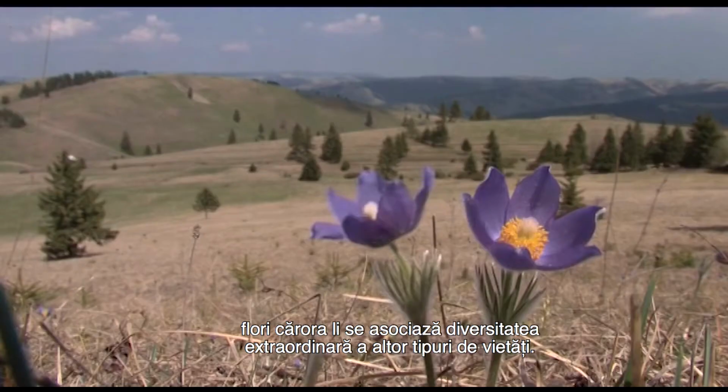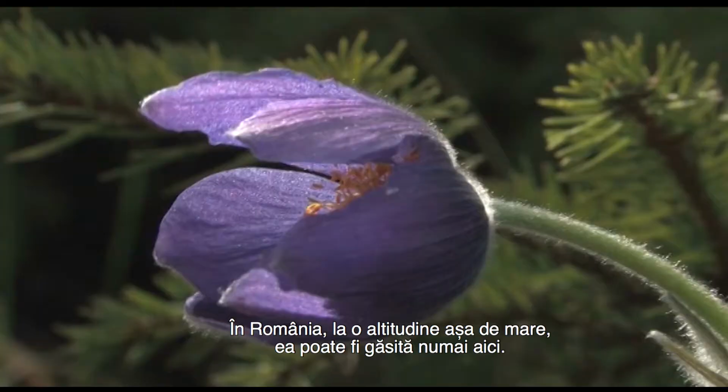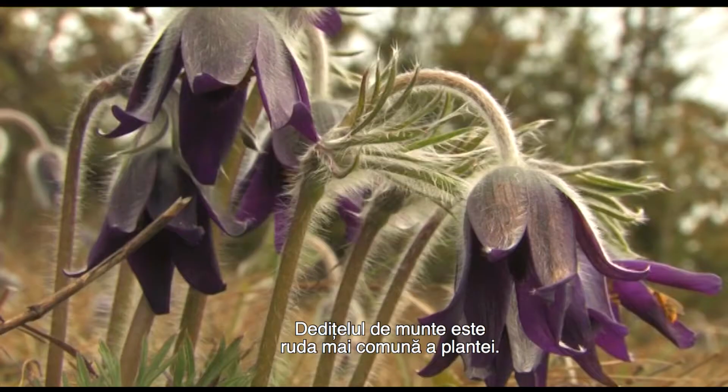The eastern pasque flower is normally only found in the lowland plains. Here, in the forested alpine region, this flower benefits from the grassy open spaces which are maintained by farming. A more common relative of this species is the mountain pasque flower.